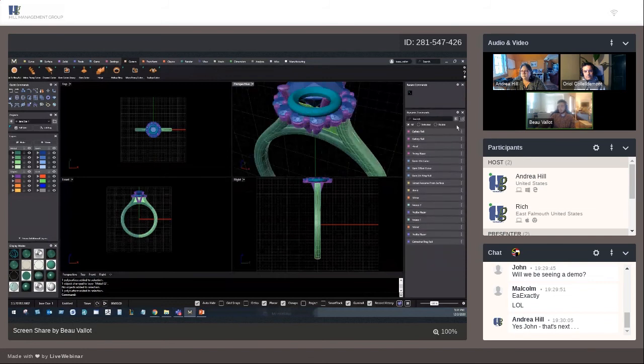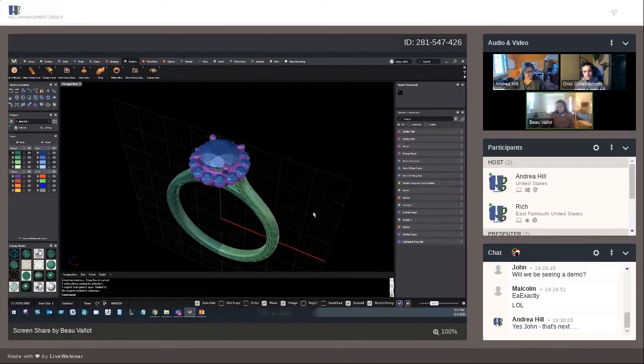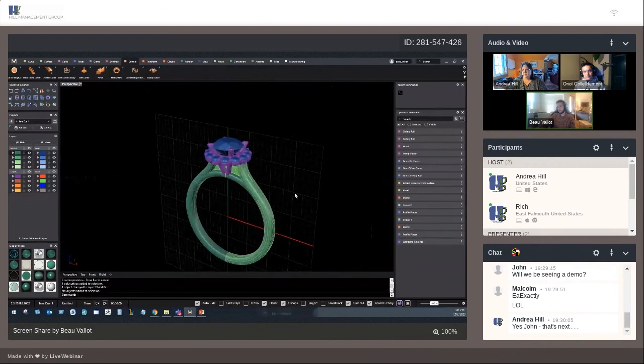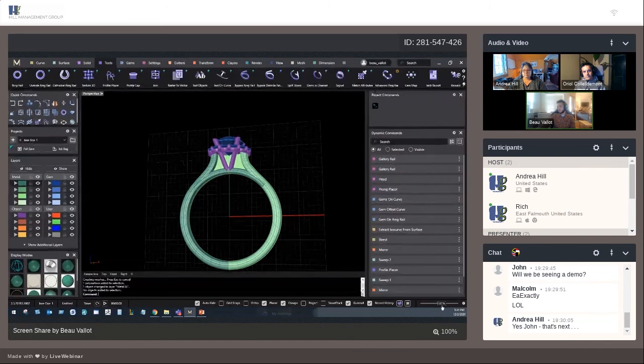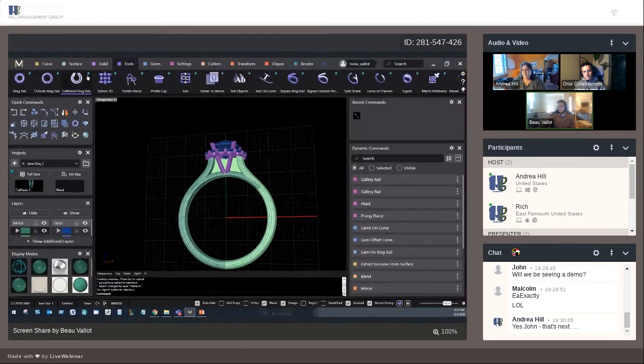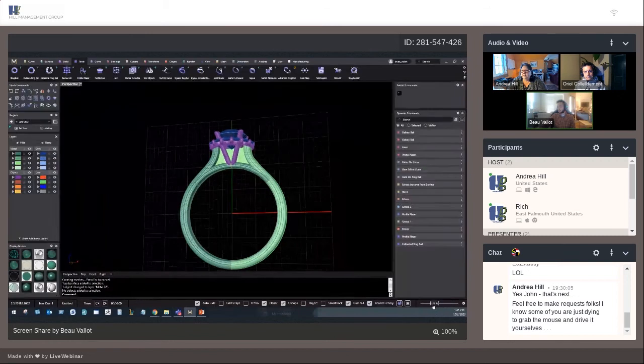On the right side, excuse me, the panel that really makes MatrixGold what it is going to be the dynamic commands panel. Now this is pretty much the bread and butter of MatrixGold. So as you use dynamic commands, which are the commands that have the lightning bolt up at the top, let me zoom in so everyone can see. So the commands up here in the top bar that have the little blue lightning bolt, right? These are going to be the commands that have parametric history behind the scenes. So as you use these commands, they will populate over here in the dynamic commands panel.